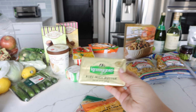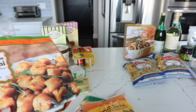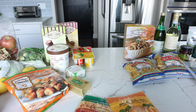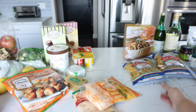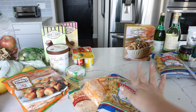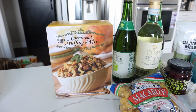and also for my potatoes. I got some of these sweet potato gnocchi. My son absolutely loves them, so I may make a side of that for him. He's 2, and so he's kind of picky, so we'll see. And then for my mac and cheese, I got these 2 cheeses, and then I bought some macaroni. I'll probably only use 1 bag, but my kids love it. And then for stuffing, I don't want to make my own stuffing, so I just bought this. I think I just need to add water and butter and bake it.